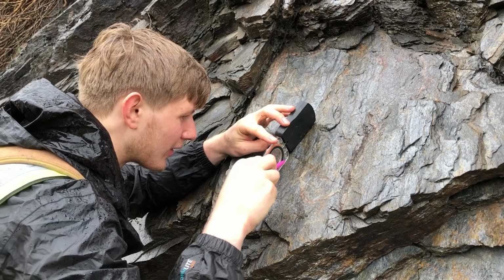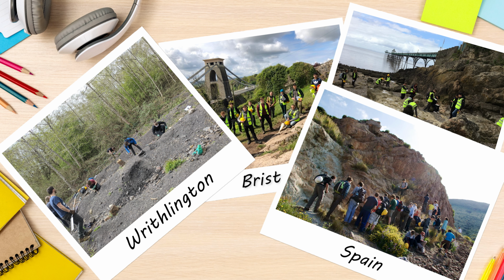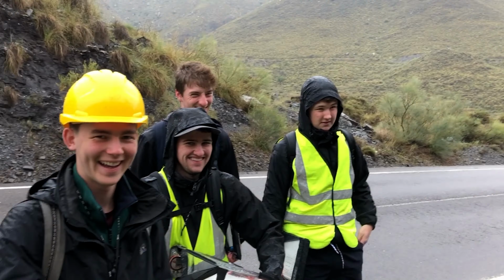There are lots of sites near to us in Bristol that we use for fieldwork, and other field trips have gone to places like Tenerife, Scotland and southern Spain. Field trips are also a great way to get to know your course mates.